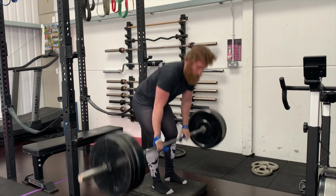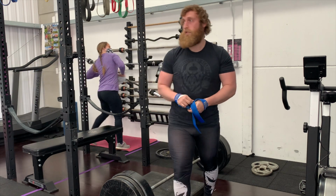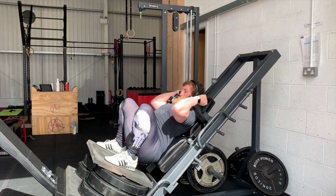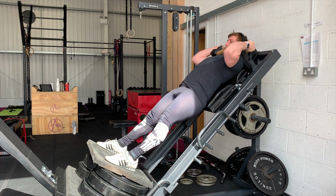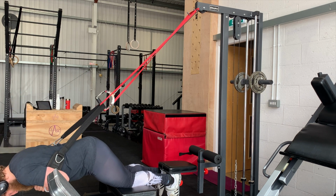Despite that, I do really enjoy doing them. I quite like doing them without a belt, and it's a decent drive off the floor, I find. So this is the hack squat that we've got. As you can see, I need to make quite a few modifications to make sure I can get low enough down into the bottom position of it.